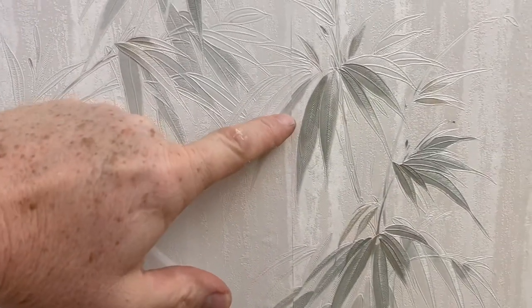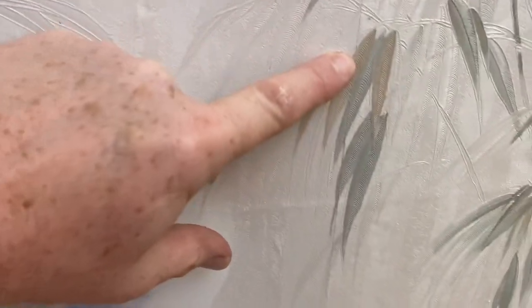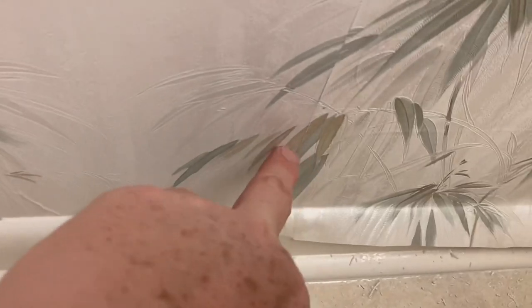For all of you who hang paper, who are very hard on yourselves, we're off here, we're off here, but we're perfectly matched here. Do not blame yourself. Okay? There's only so much manipulation you can do with this. And we're perfectly matched down here. Okay? So, there's a lesson for you.